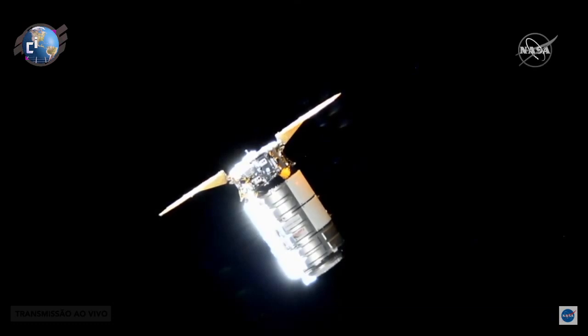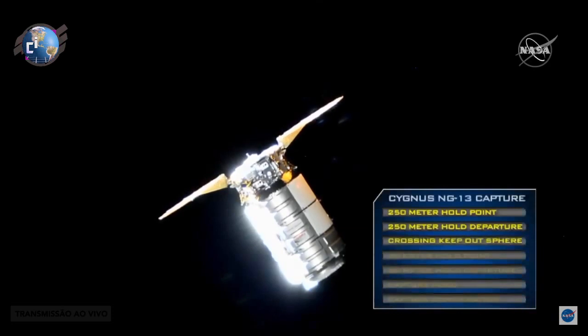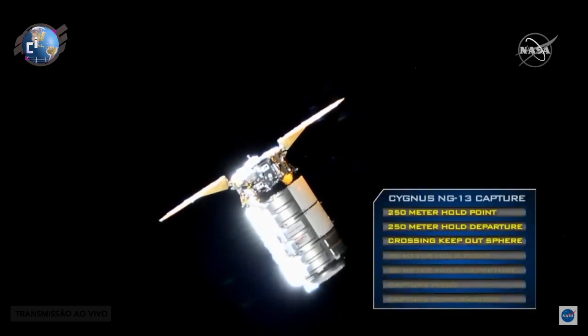And you just heard that call from Capcom Steven Zenter, letting the crew on board the station know that Cygnus is now inside the keep-out sphere, or the neighborhood of the space station, and a good readout called back from NASA astronaut Jessica Meir.